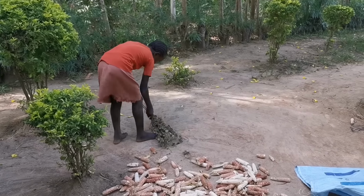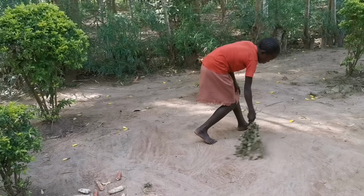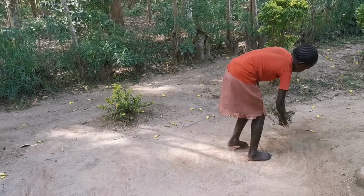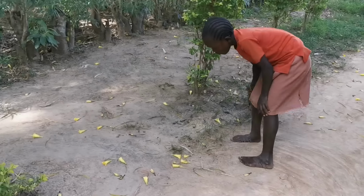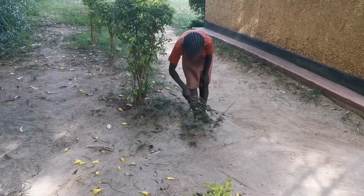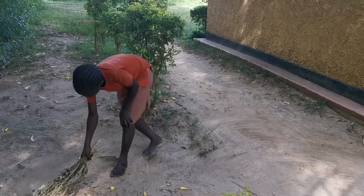It's now time to sweep the compound. This is the first thing almost every household does in the morning, because in the village, most families have trees, and as you can see, Mary's compound has a lot of trees. So you have to clean the compound every morning to get rid of the leaves and the flowers.